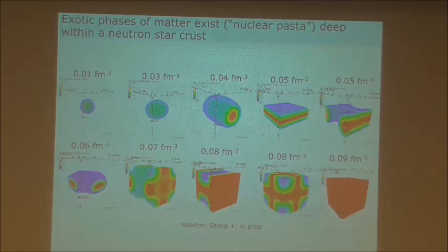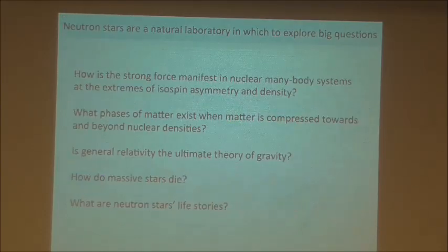And I've done a lot of work trying to simulate the properties of these pasta phases, so I just thought I'd throw in, because they're pretty pictures, some results of some of our simulations of these nuclear pasta phases, starting from the nuclei higher up in the crust through to spaghetti, lasagna phases, and so-called nuclear waffle phases, before things turn inside out and you get neutron gas bubbles of the same shapes before the matter completely dissolves into a homogeneous soup of neutrons and protons.